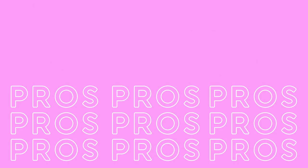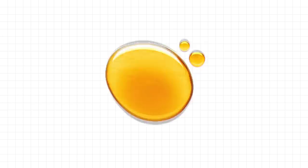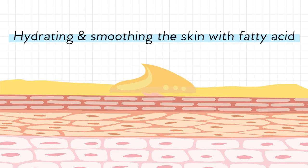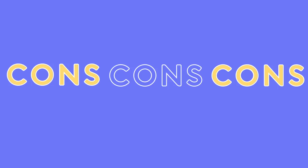So for the pros, oil cleansers effectively dissolve dirt and makeup without leaving the skin feeling tight, and make your skin glow. They also contain antioxidants and anti-aging ingredients, hydrating and soothing the skin with essential fatty acids.